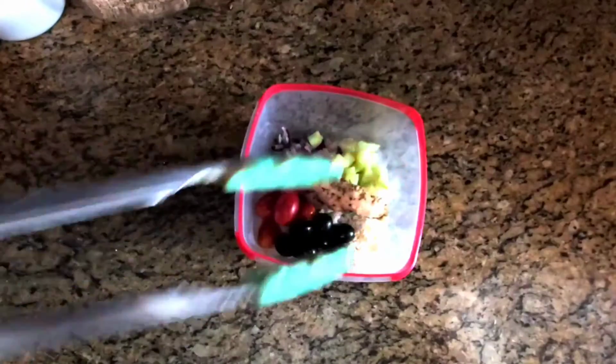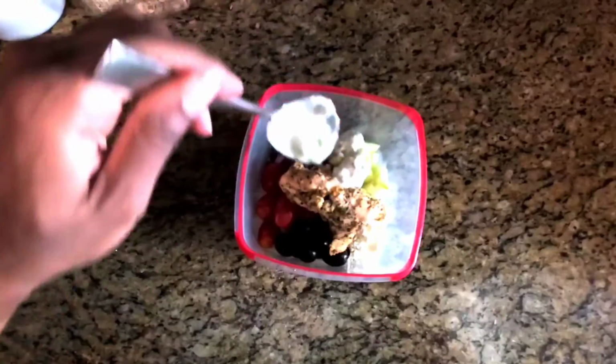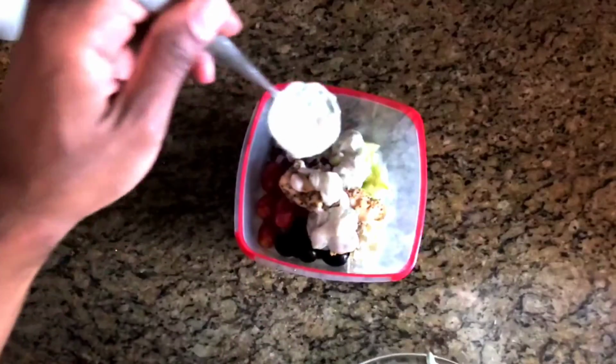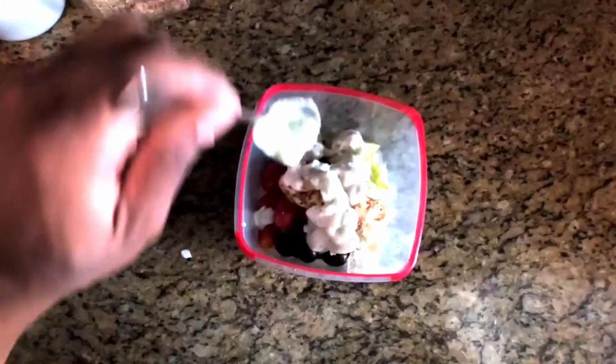I added my chicken once it was done, and just topped it with that tzatziki. Now I use a generous amount because I love my tzatziki. And that's where you're really getting the protein, of course, on top of the chicken.